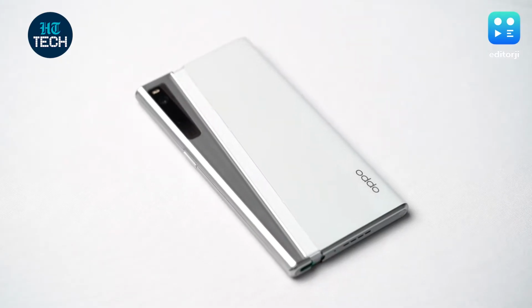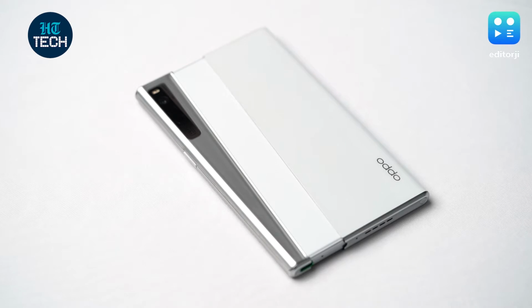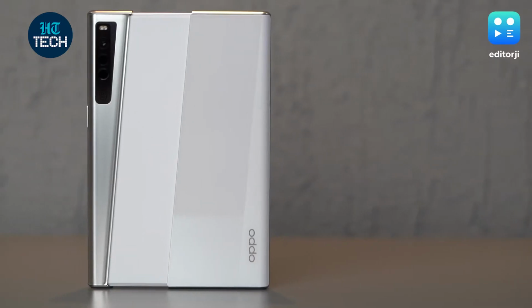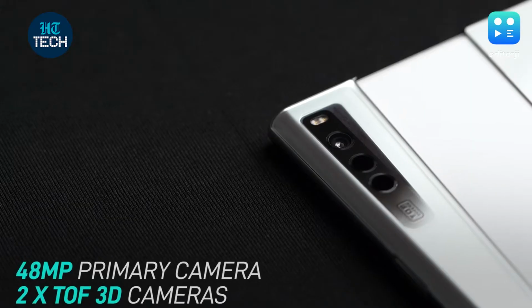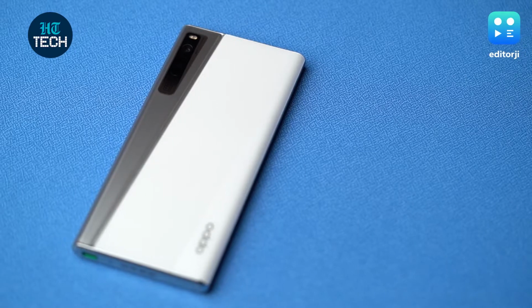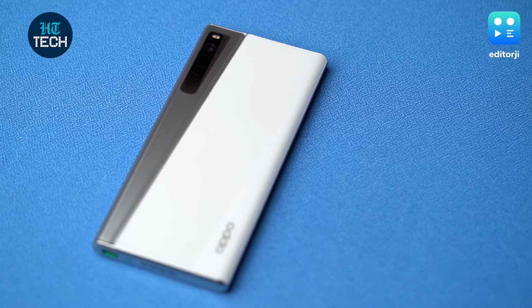Moving on to the rear panel, and you'll notice an angular line in between, which reveals the inner plate when the smartphone is expanded. There's also a triple camera setup at the back, which includes a 48-megapixel primary sensor and 2 TOF sensors for better depth. Here's a few camera samples taken with the rear camera.